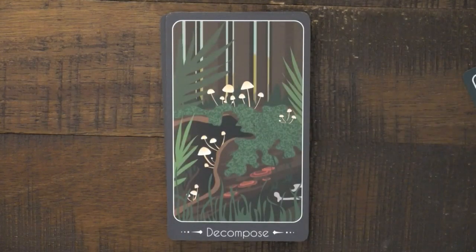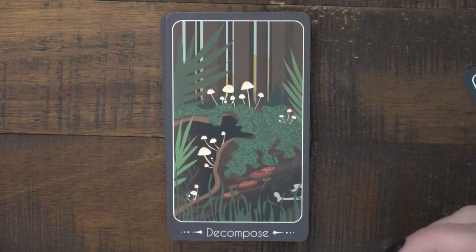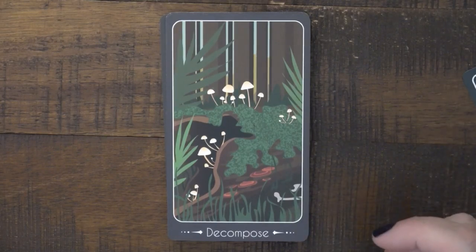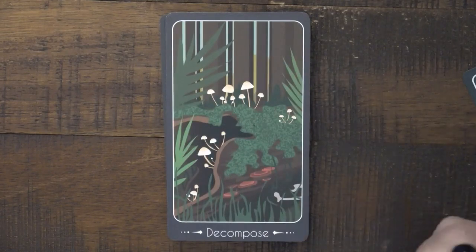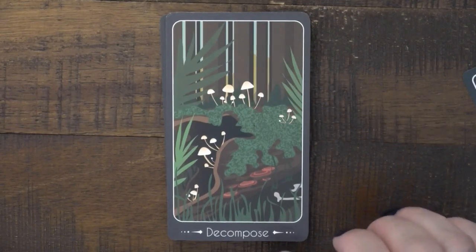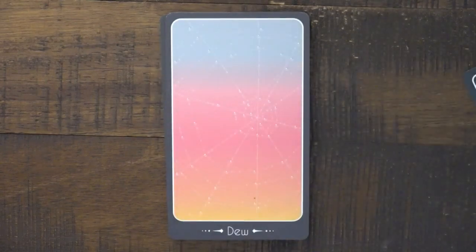Here we have Decompose. I love this. We're seeing the act of decomposing. Things are decomposing here. They're being broken down so that they can be reused. They're being repurposed as well. And you can really start to see her art style here, and that's sort of what I would think of as vector graphics. Again, I'm not sure that she works in vector graphics, but that's kind of what it looks like to me.